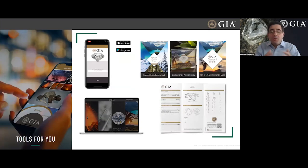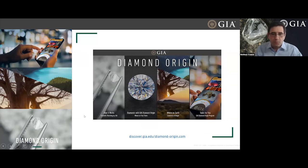So the program wouldn't be complete without some additional tools to be able to use to not only talk about the process, but also again, talk about these amazing stories. So what GIA has done is we've created a bunch of materials that work with this Diamond Origin report and this Diamond Origin program to help tell these stories and talk about these concepts. Everything from an app to printed materials to a microsite. And this microsite is really a wonderful thing because it really encapsulates all of what we are doing with Diamond Origin in one place. And here it is right here on the screen.